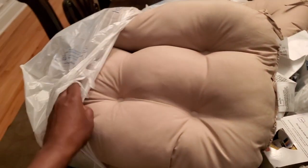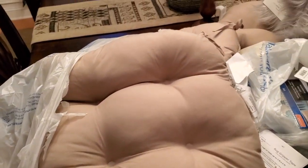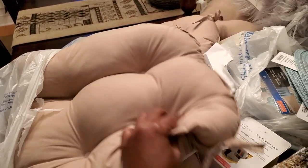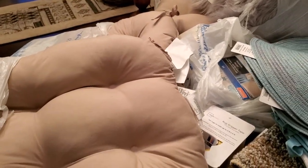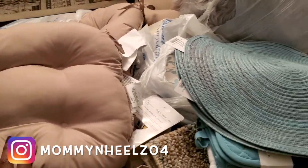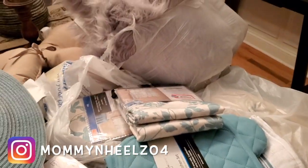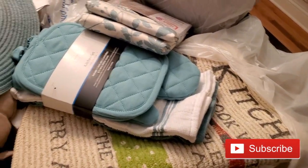These are some cushions for my seats because my kids have messed up the kitchen seats, y'all, with some of everything. So I need to clean those off, and I'm going to put these on top of my cushions on the chairs. So hopefully it comes out nice, and I can't wait to show you guys the finished product, okay?